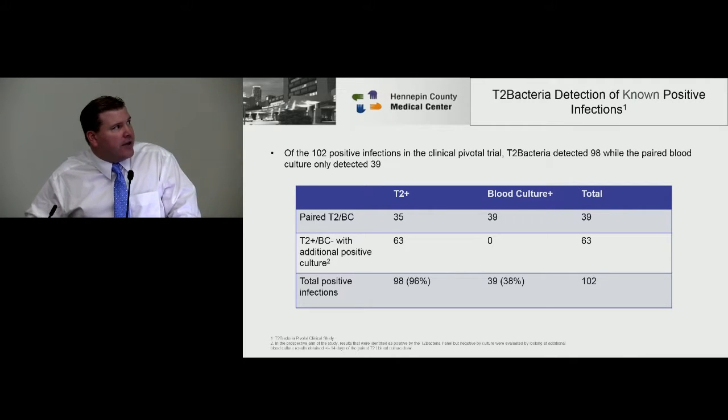So I'm going to walk you through it here and identify roughly 102 positive infections that were pulled out of the trial that's represented in this data set here. Paired T2 blood cultures alongside identified 35 of 39. But importantly, just as Neil showed, there were 63 cases for which a T2 positive signal that a blood culture was negative in. These working definitions are defining the totality of sepsis in regard to organ dysfunction.